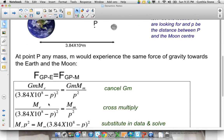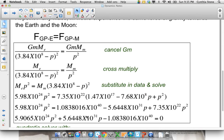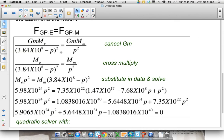So the way that you look at the solution then, I say at point P, any mass would experience the same force of gravity towards the Earth and the moon. So what I'm writing here is the force of gravity between point P and the Earth equals the force of gravity between point P and the moon. So let's go through the solution. It is algebraically a bit of a disaster, a bit of a nightmare. This looks awful, but just take a second with it.